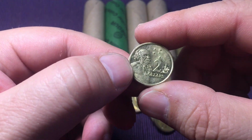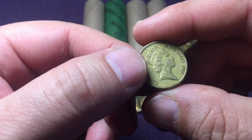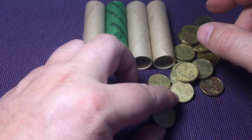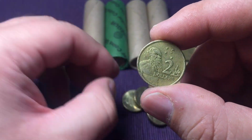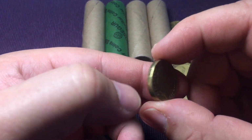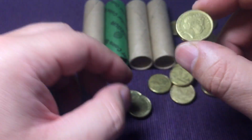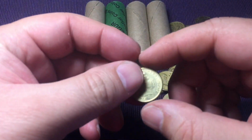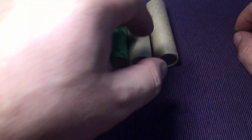It's a 2017 $2 coin. Don't know what the mintage is on those ones as yet, but I seem to find a fair few. I have kept a few, which I do when you don't know what the mintage is going to be, it's certainly worth keeping. But that one had a bit of wear, so I'm not going to bother keeping that one. It didn't look like we found anything in that first roll, so let's keep going.